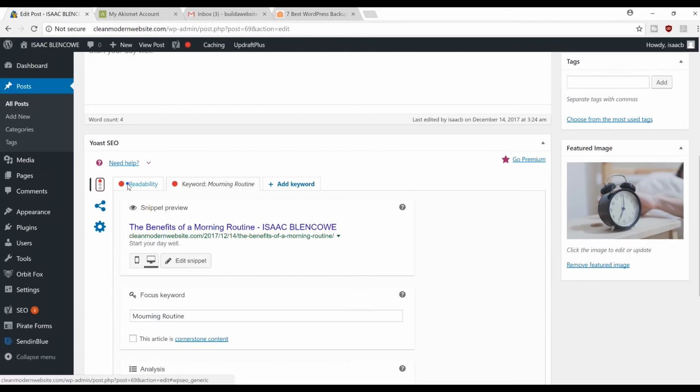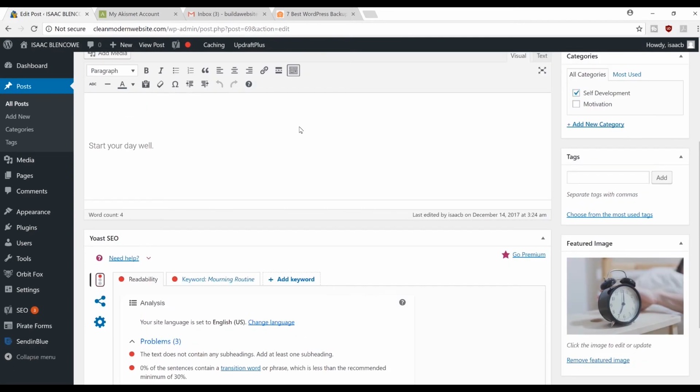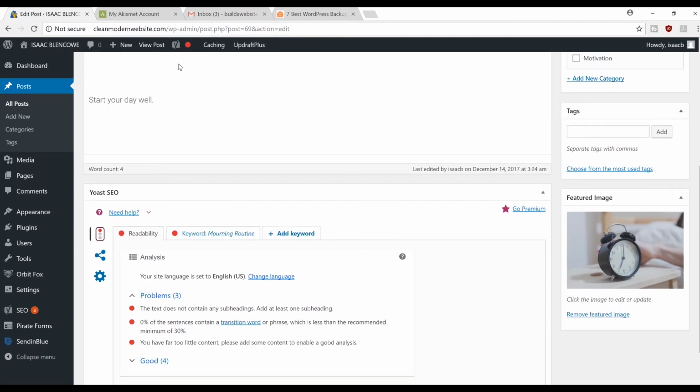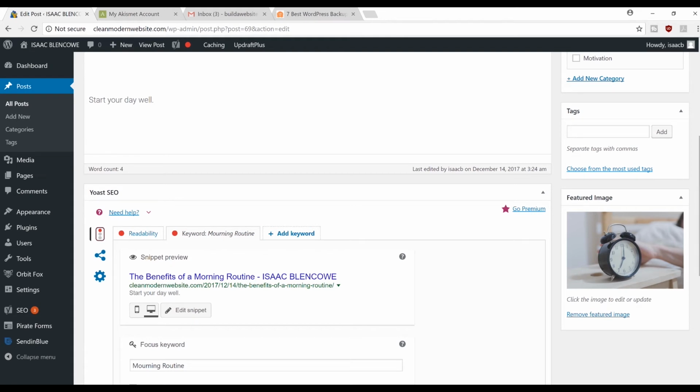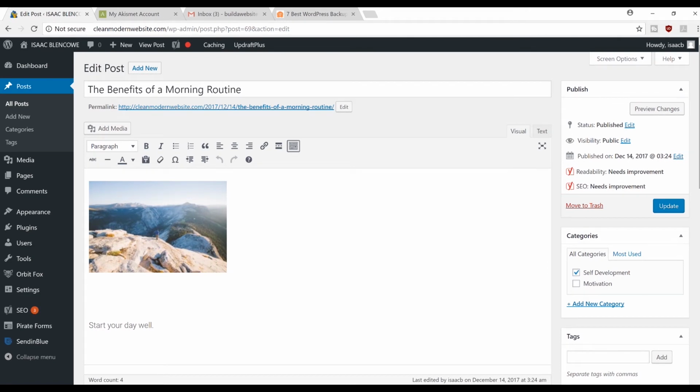And then you have readability here, and obviously I don't have enough text for it to be able to do it, but it would tell you which words to use more, which words would help you rank better. And yeah, it's just an incredible free plugin. So that's it for the SEO stuff. Like I said, watch a few YouTube videos on how to properly employ SEO. You don't have to do super advanced stuff. You can just do the basics. But yeah, it's something I'd highly recommend.